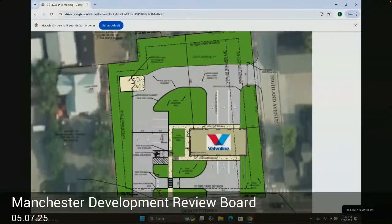The western side would be entrance only. The left driveway on Depot and the Highland Ave driveway are both shown as two-way right now. You can go in and out of either one of those. The rightmost driveway on Depot is exit only.